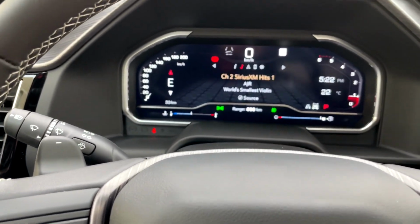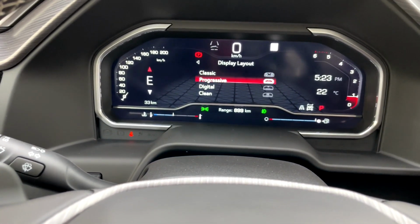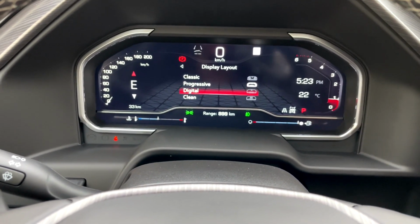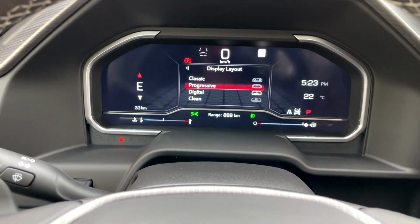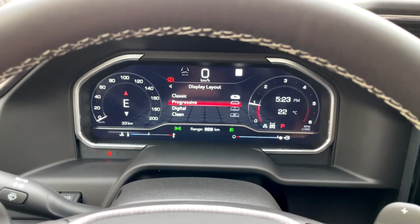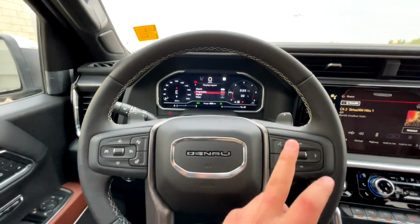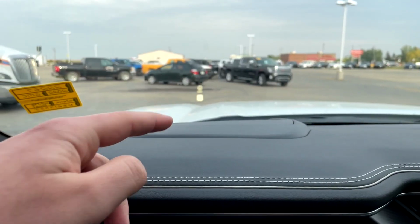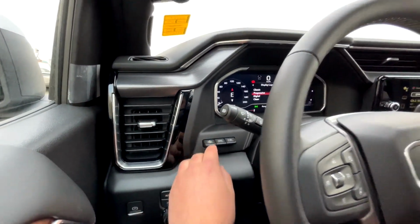It is pretty configurable as well, so when you kind of go through here, the display layout, you can change the display. You can go to progressive, which I'm in now. You can go full digital, which changes it up a little bit, but I do like the progressive the best, and this is classic. But it's full digital and pretty configurable, like I mentioned, but that's how you control it, by just using these buttons. You've got a heads-up display that's still standard on the Denali Ultimate, which is awesome. You can control it via the controls on the side.